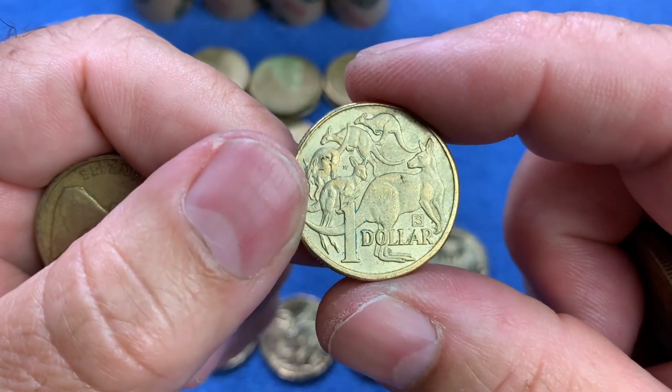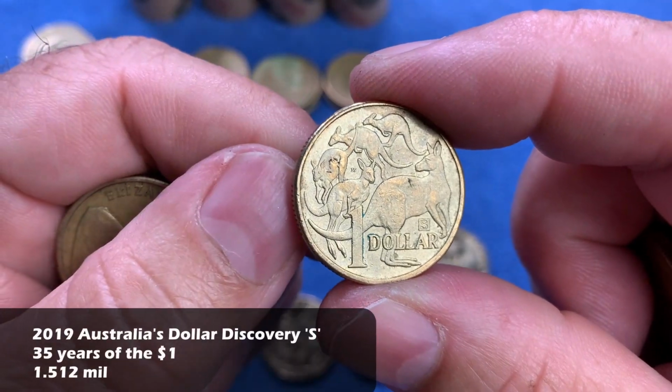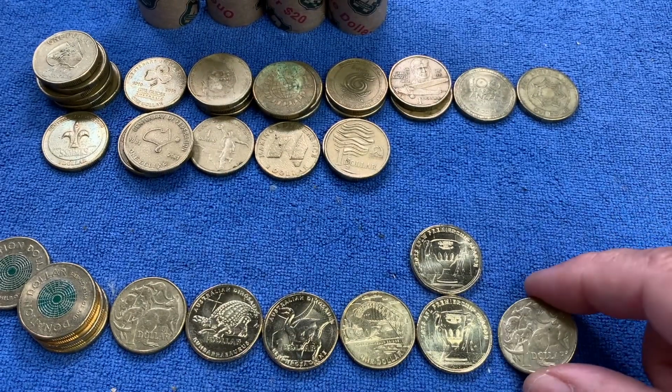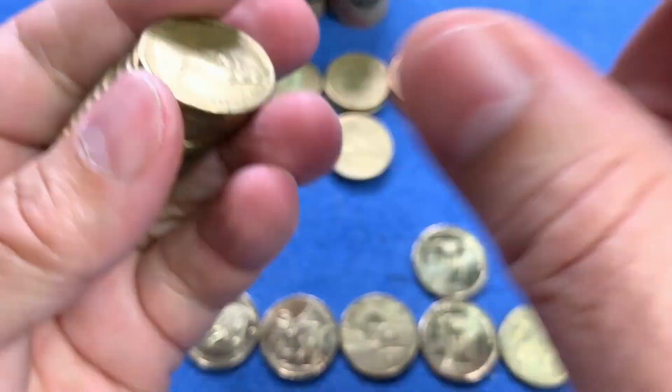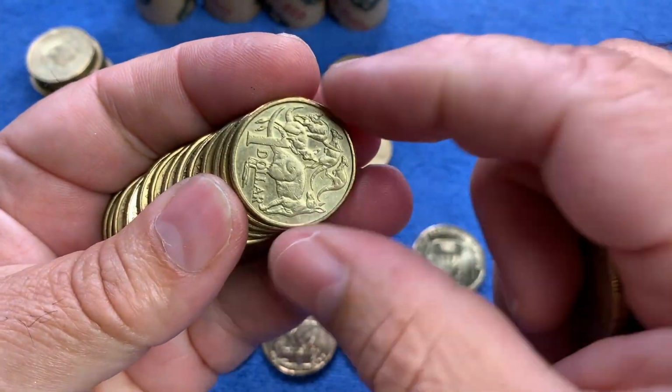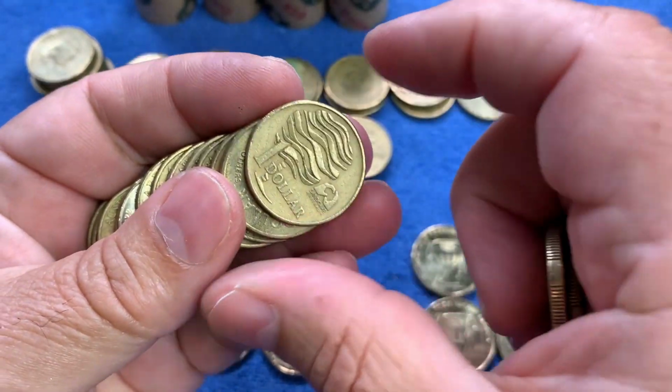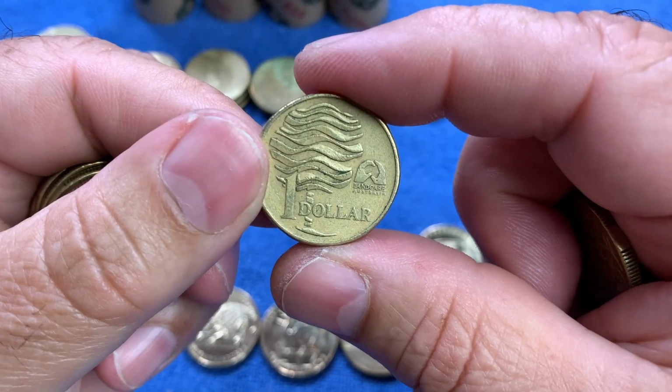We have another Proofy Marked coin, the S from the AUNS Dollar Discovery Series. That's two of those Proofy Marked coins. We have a lot of coins that seem to be keepers this time around. We got another donation dollar. Wow.